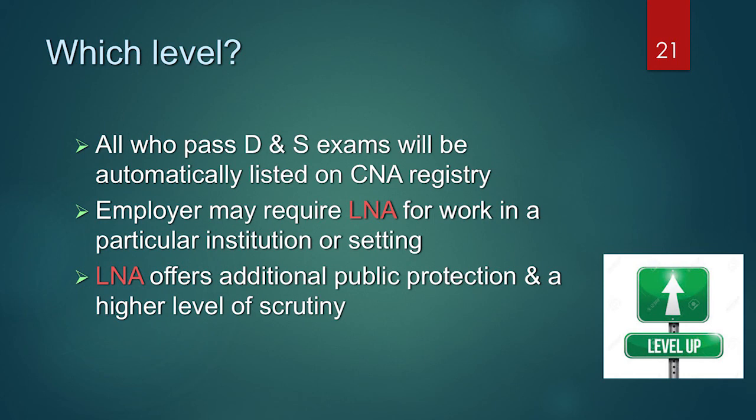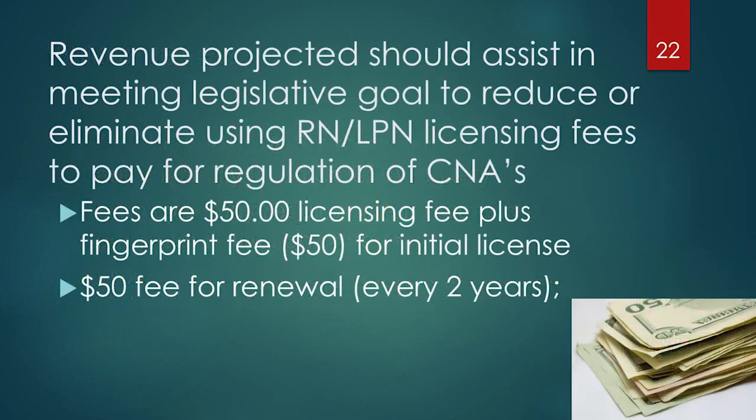Also, hiring an LNA, you know you have their full history with the board. The LNA, we feel, offers additional public protection and a higher level of scrutiny. We have projected revenues to result in the reduction or elimination of subsidized regulation by RN and LPN fees. And again, to reiterate, the fees are $50 licensing fee plus fingerprint fee of $50 for initial license as an LNA and $50 for renewal every 2 years.